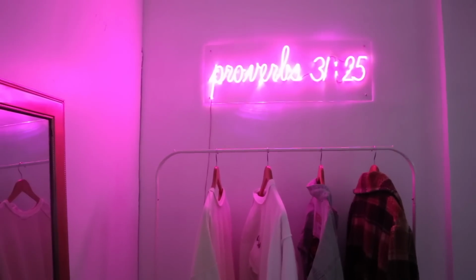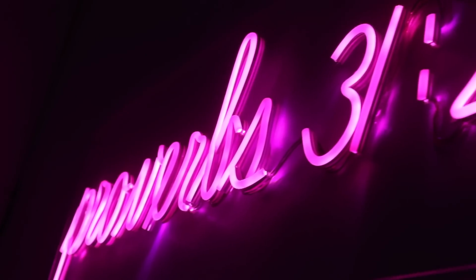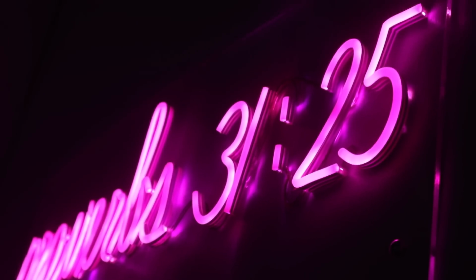Now, I finally got my dream neon light, my dream Bible verse neon light. I've been wanting this one for so long, and it's actually custom made. It's actually inspired from the one in my intro, na neon light sign na pink, neon pink.